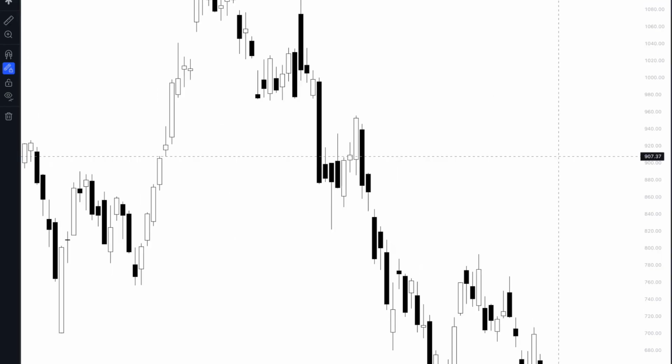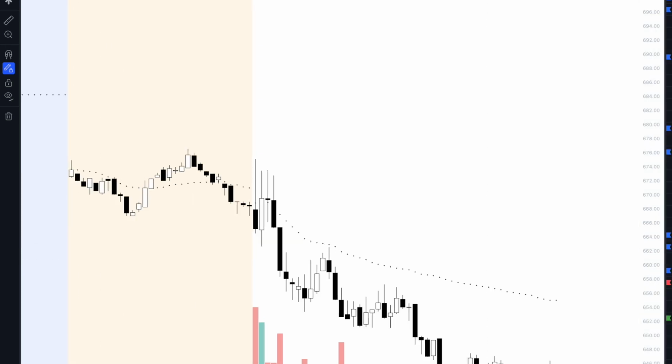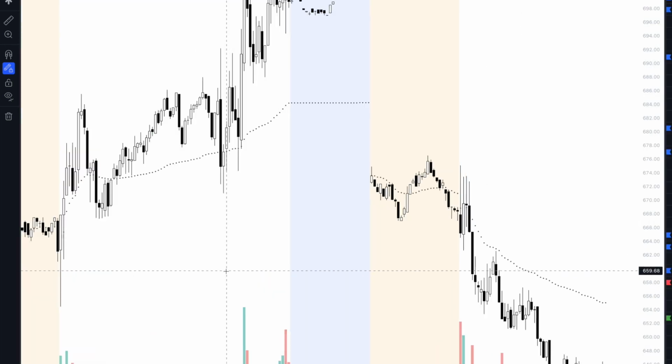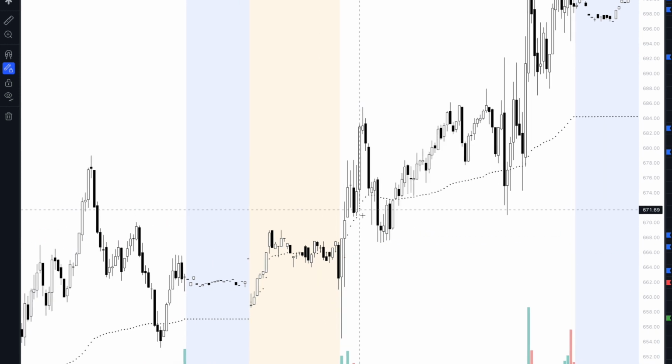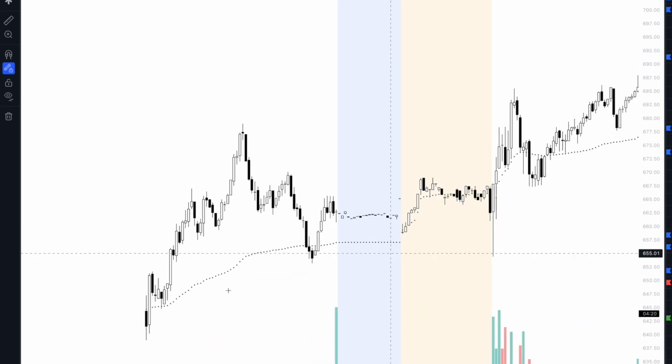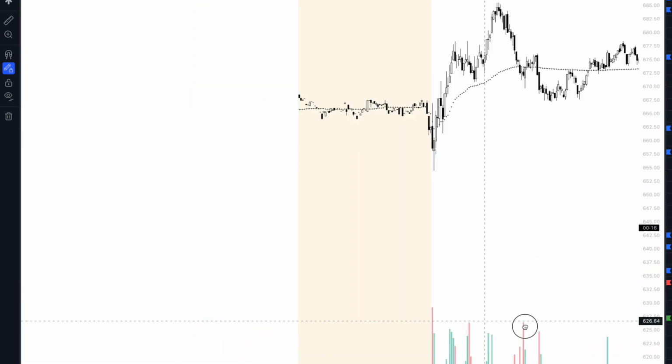So next up was Tesla. This was a scalping trade. We alerted it on the 14th again, and the time was 14:54, so 24 minutes after the open. So if we find that point once again, let's have a look.